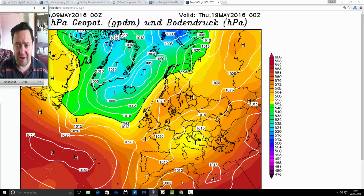And then next week, it really is on a knife edge between whether we keep it mainly dry and probably start to warm things up a bit again, or whether we unleash the Atlantic, bring the westerlies through and turn it quite wet through the course of next week. I'll have to keep you posted on that, so keep checking back.